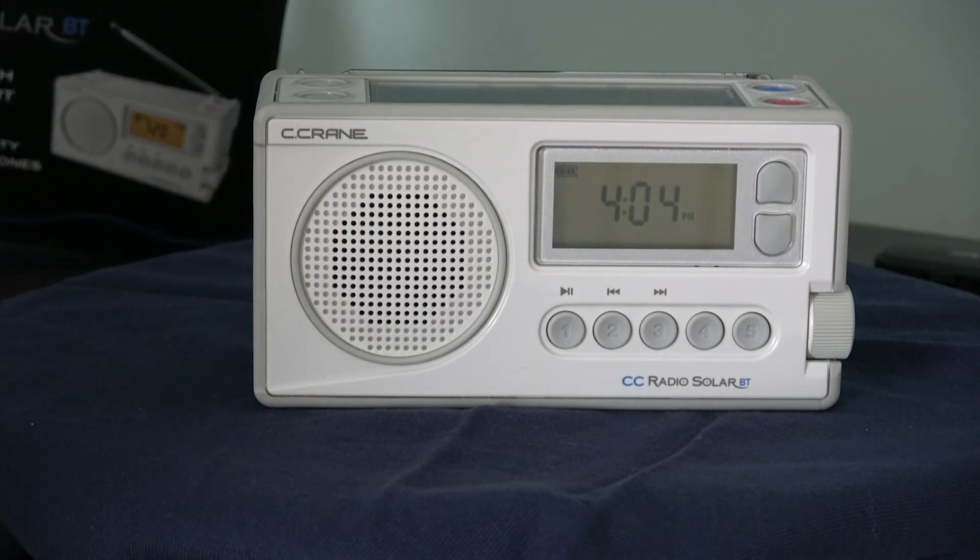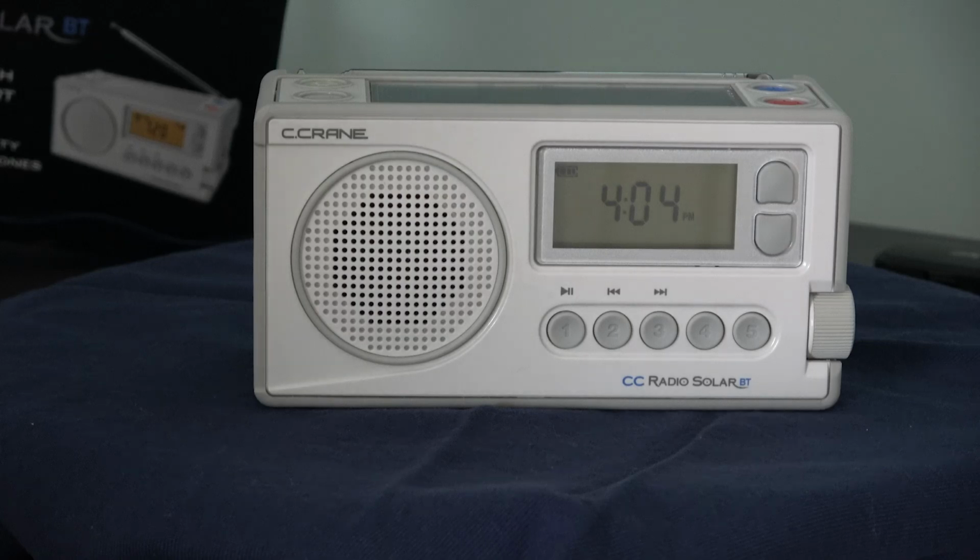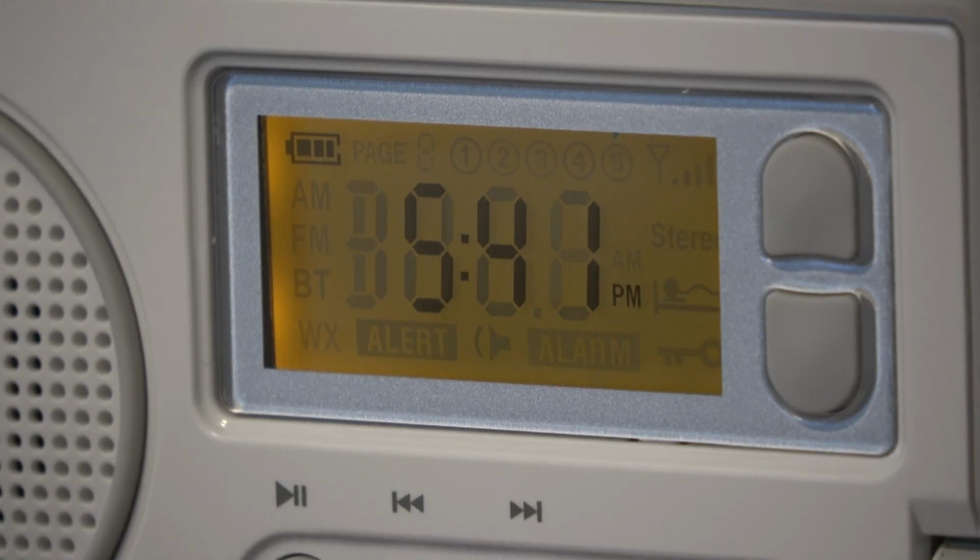Over from that is the approximate 2 by 1 inch amber lit LCD display, which provides 1/2 inch tall letters for time and frequency. It also shows battery status, memory page number, memory number, signal strength, band indicator, alert activation, beep indicator, alarm status, stereo indicator, sleep timer, and lock mode.